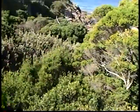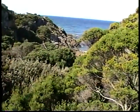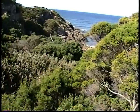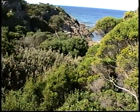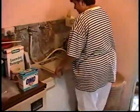See, there's a little inlet down there. Not sure how much it can see. We'll try to get down there and see what it's like by the ocean. I gotta take a picture of this so I never complain about anything.